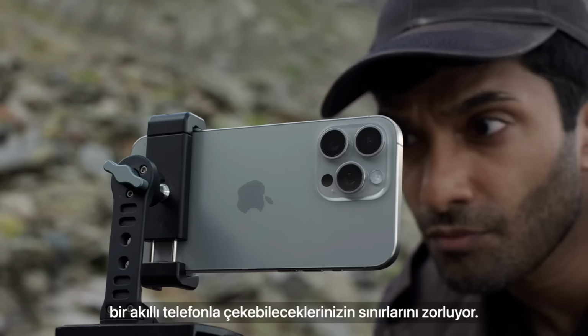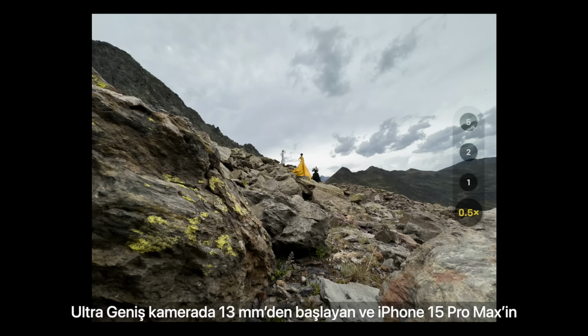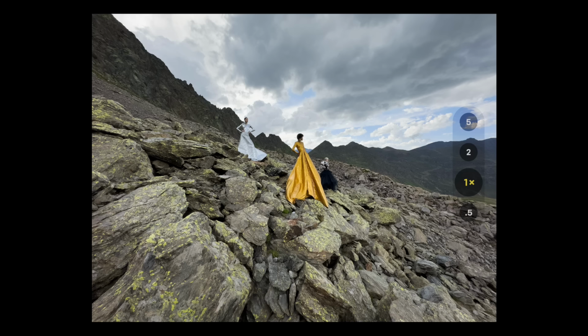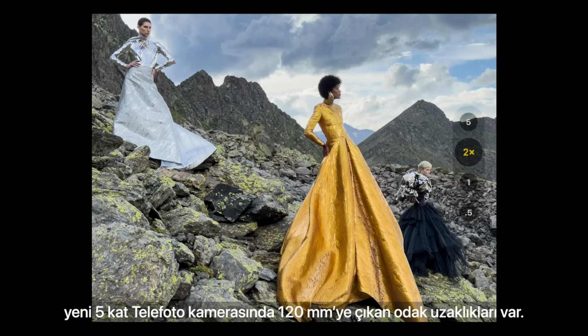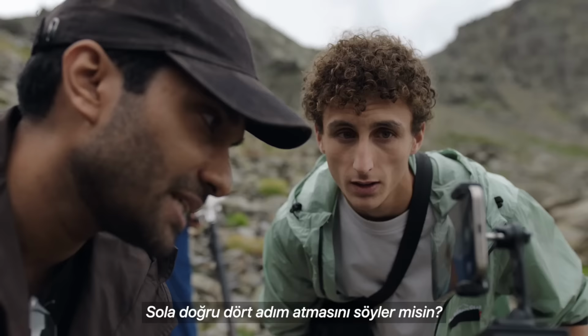For photography, the new Pro camera system pushes the limits of what you can capture with a smartphone. It's like having 7 Pro lenses at the ready, ranging from 13mm focal length on the ultra-wide camera to 120mm on the new 5X telephoto camera on iPhone 15 Pro Max. Tell it to take 4 steps to the left, please.